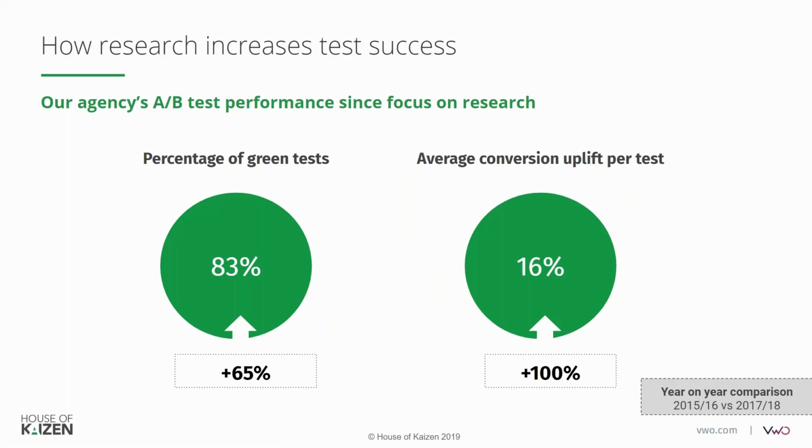The increase between 2015, when we started really to take research seriously, to last year is 65% more green tests, and that's a total right now of 83%, which is a very great number for the industry. And the average uplift per test has doubled to now 16%. And that's because we have started to take research very seriously in the way we do CRO. So what actually are the principles that make research successful?